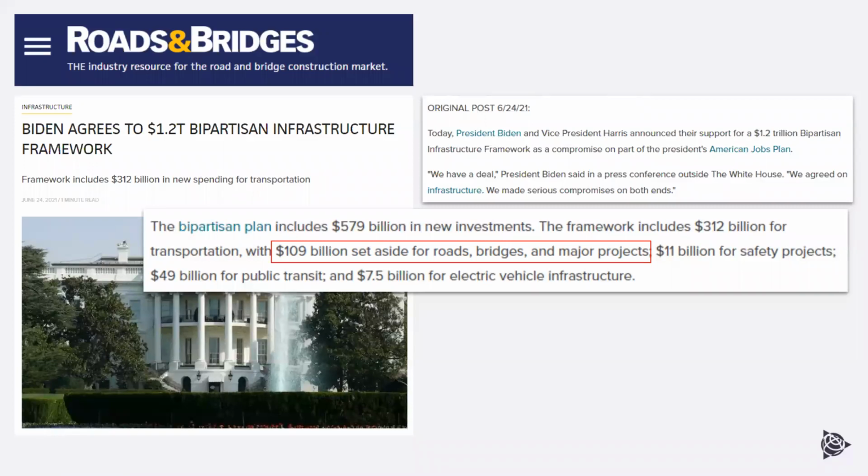So a little bit more detail on the infrastructure spending that we believe is looming on the horizon here. It comes directly from our friends here at Roads and Bridges Magazine. I think we've all been watching the news lately. We know that an infrastructure bill is forthcoming. And right now, the latest is $109 billion set aside for roads, bridges, and major projects here in the USA.